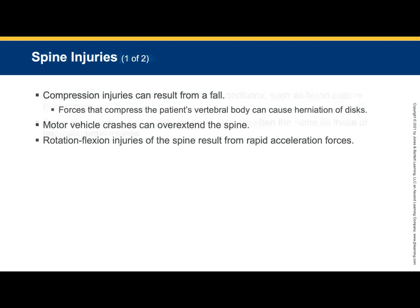Next, it's not clicking. So let's talk about spinal injuries.